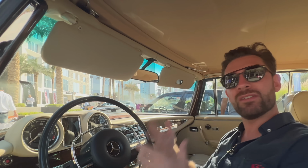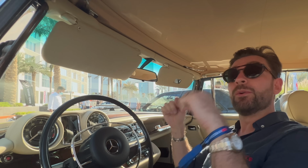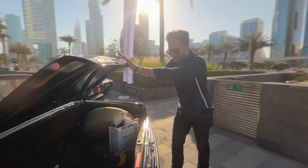This is an introduction to the event. We're going to sticker up this car, then show you some of the really special other cars which are on the event. All right, so this gives you an idea of the size of the boot.